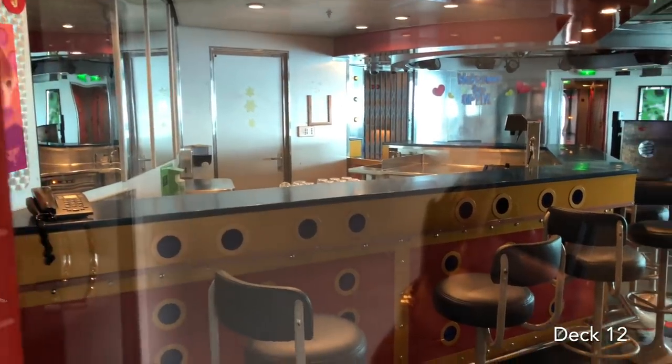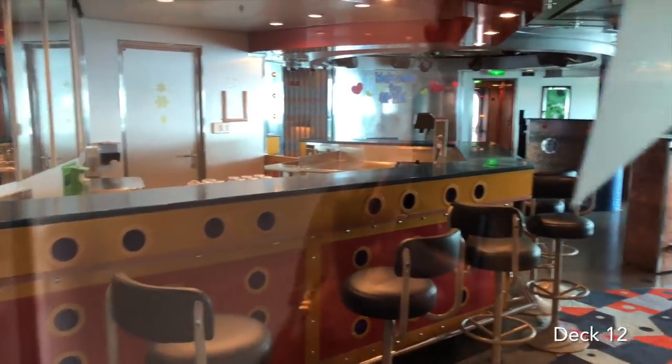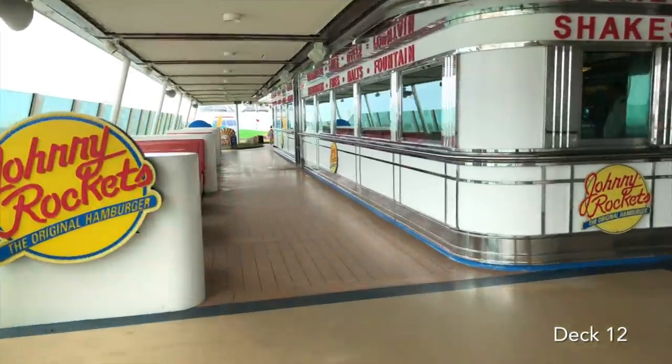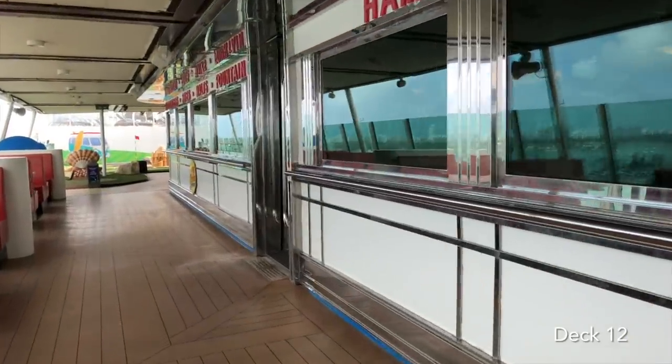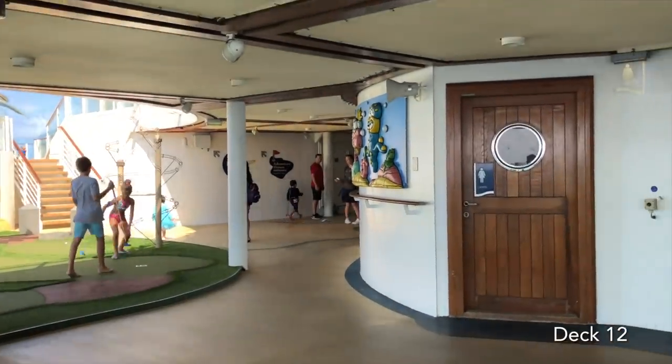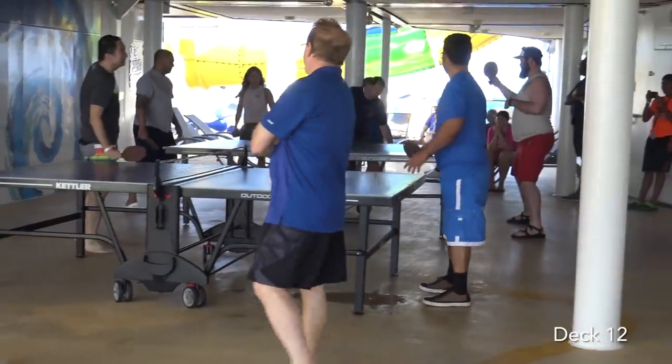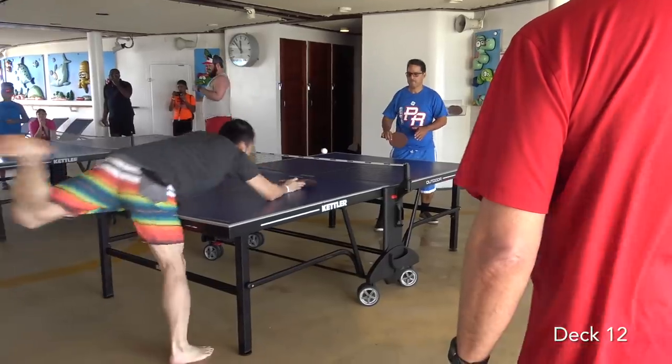Just behind the arcade on deck 12 is the Optic Club for youth, as well as Johnny Rockets. Johnny Rockets is not included in your cruise fare, it is an additional charge. Right behind Johnny Rockets is an area for ping pong. I believe there's a tournament going on today.